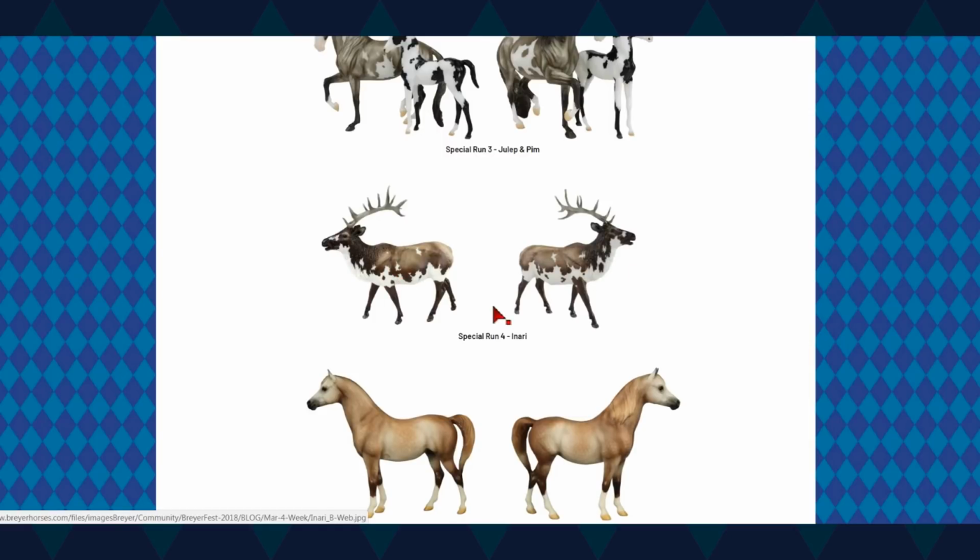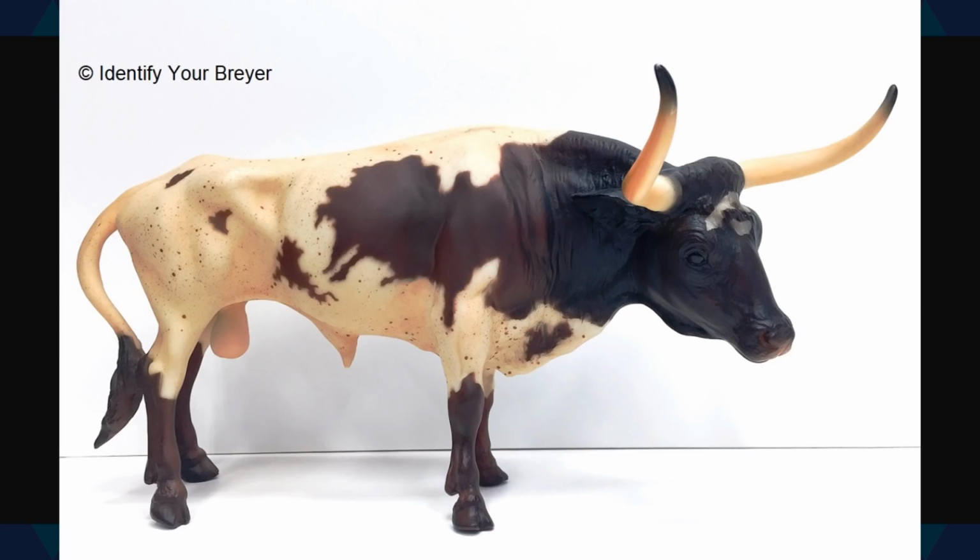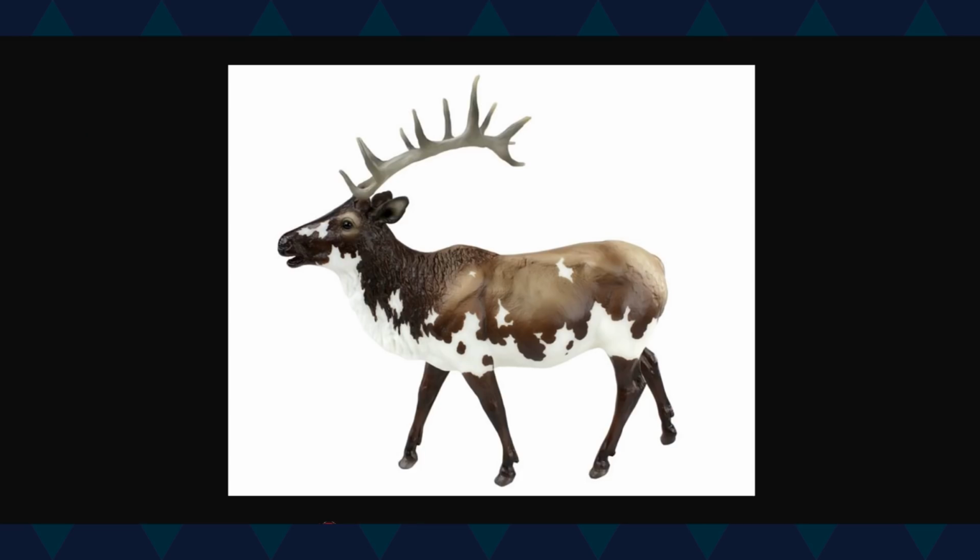The fourth special run is the animal special run for this year, and that is Inair. I don't want to even try to pronounce that. But this is the elk for this year. I really like him. I'm kind of glad that Breyer took a break from doing cows. I do love cows, and I especially for some reason really love the longhorned bull. But I am glad that Breyer is doing a little bit of a break from that and doing some other animals. And I really like the coloring and patterns on this elk. I think he looks super cool, and I would really like to try and get him.